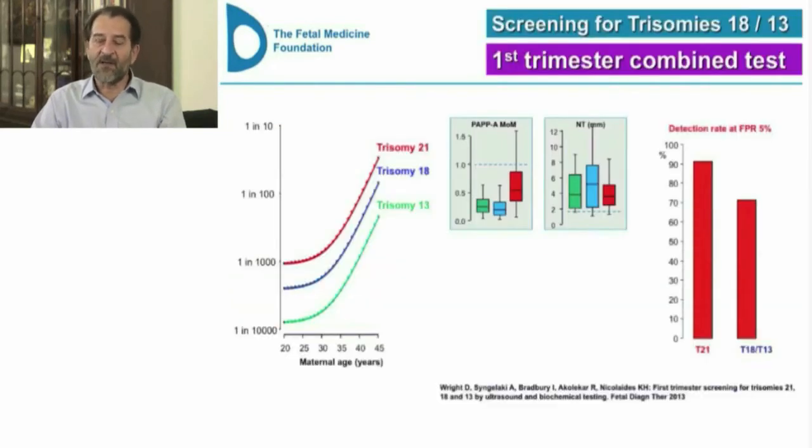Another advantage of screening in the first trimester relates to the detection of additional chromosomal abnormalities other than Down's. Trisomy 18 and 13, the second and third commonest aneuploidies, share three things with Down's. Firstly, all three increase with maternal age. Secondly, in all three, maternal serum PAPP-A is decreased. And thirdly, in all three, the fetal nuchal translucency is increased.